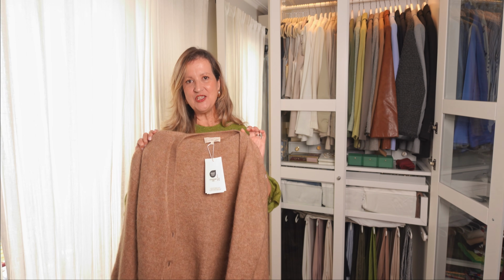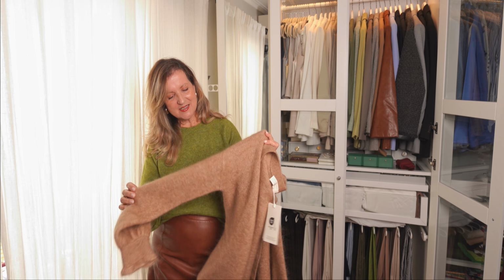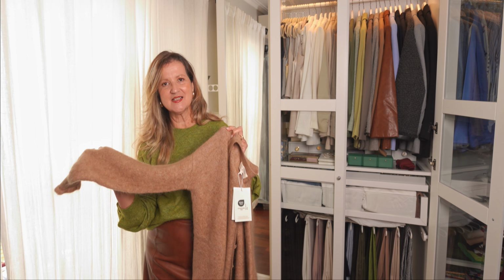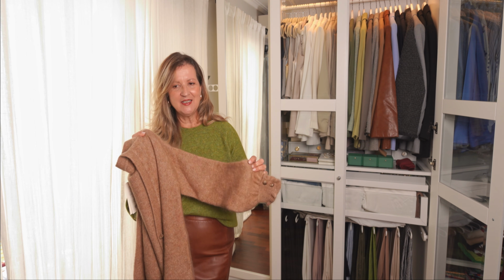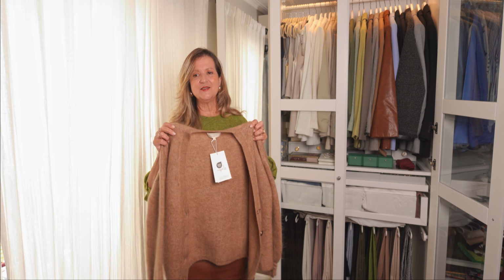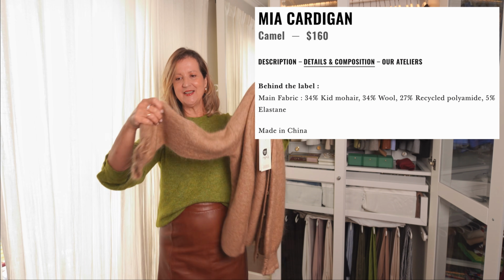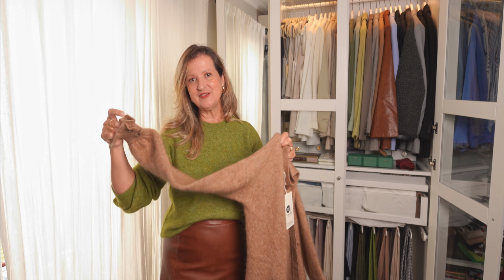Now, this is nothing new, as the Mia cardigan has been around for many years now, but this new color is just gorgeous. I love this camel shade. It's just the perfect neutral shade that goes with everything. The Mia is also made with kid mohair, and if you don't like the shedding, the fluffiness of the mohair, I just love this fluffiness.